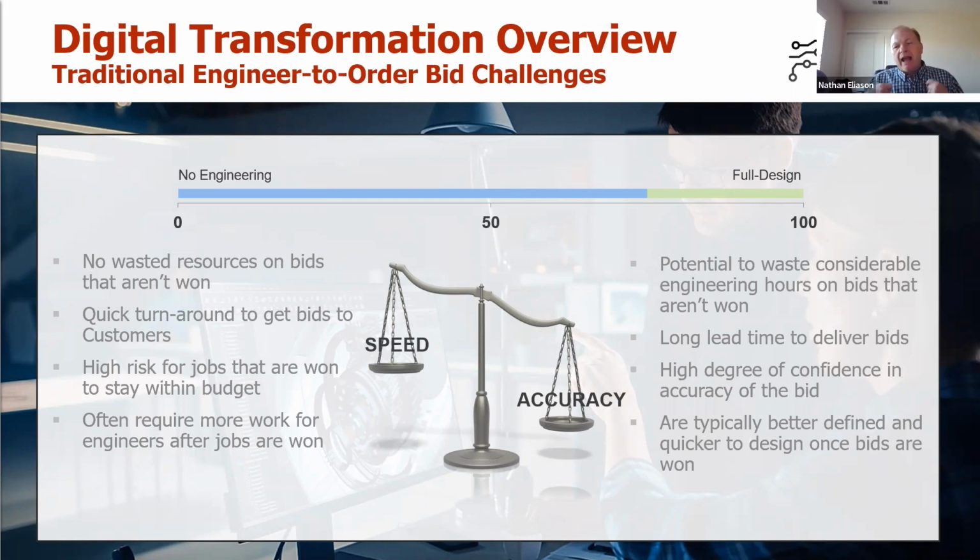So let's ask a question. What if we could have both, right? What if we could develop designs extremely fast that were also extremely accurate? By traditional methods, that kind of contradicts each other, right? You have to choose one or the other. It's kind of this choice that you have to make. But what if we didn't have to make a choice? And what if we could have both? Is there a way that we could accomplish that?